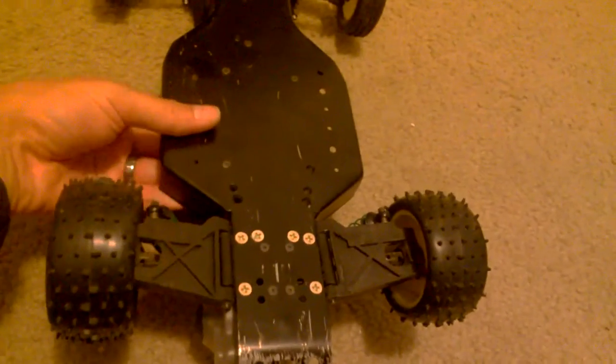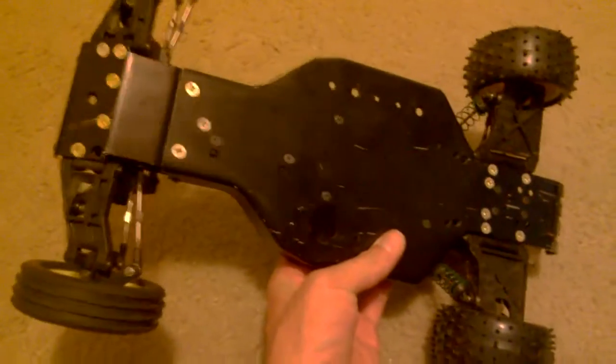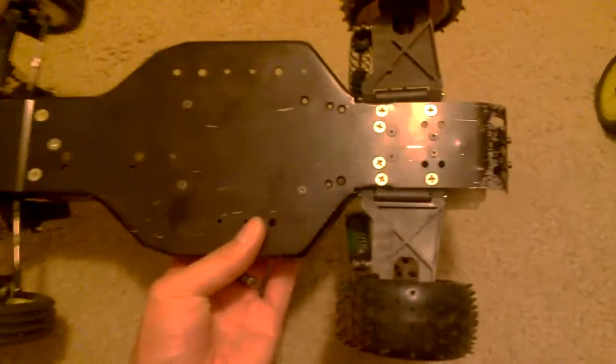What else is unique to this chassis? Not much that I can remember off the top of my head. This chassis is in very good condition, maybe needs a little bit of cleaning. Very small amount of scratching on the other side of the chassis. Let's see, it comes with a Futaba 148 servo. Not a particularly great servo, but that's okay. I'll take this out and put a proper servo in there. Overall, in very good condition. I'm quite happy with it.